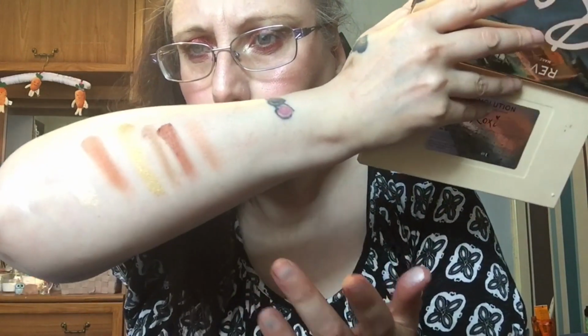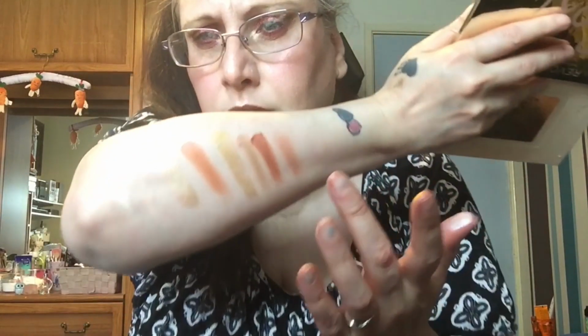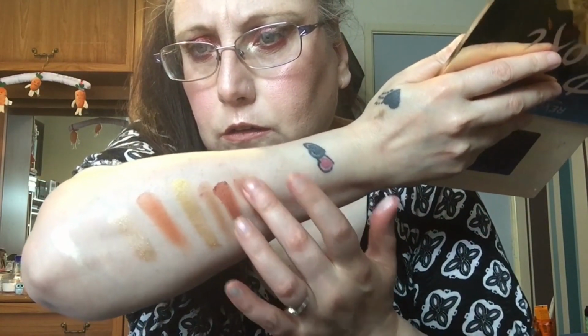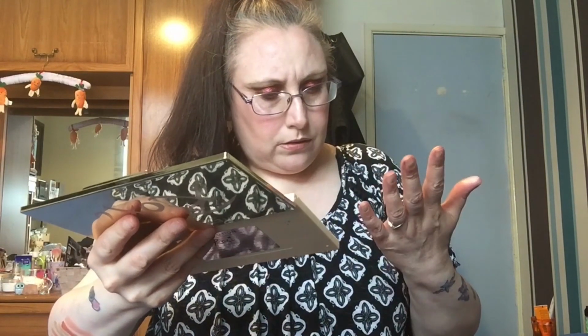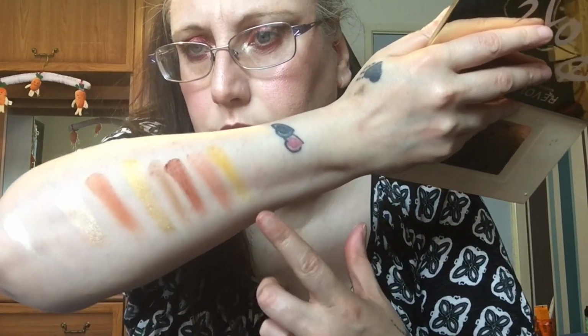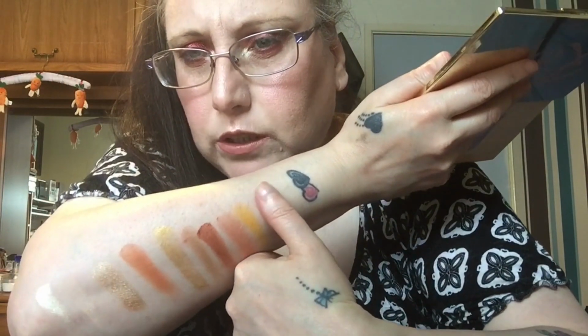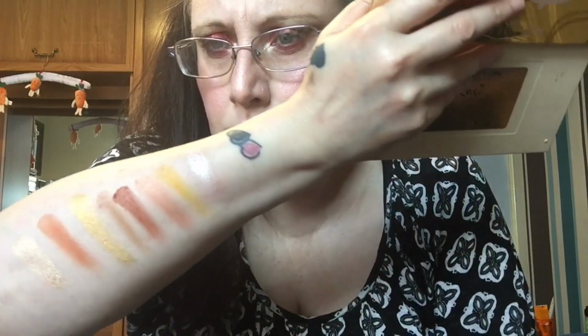This is Firework, which is more of a satin peachy shade. Just gonna do that. Yeah, that's not picking up the colour, it is. And there we go. Honey, gorgeous yellow. And this one, which is Unicorn, which is a gorgeous inner corner highlight as well. Absolutely stunning. Kind of like a pinky purple.